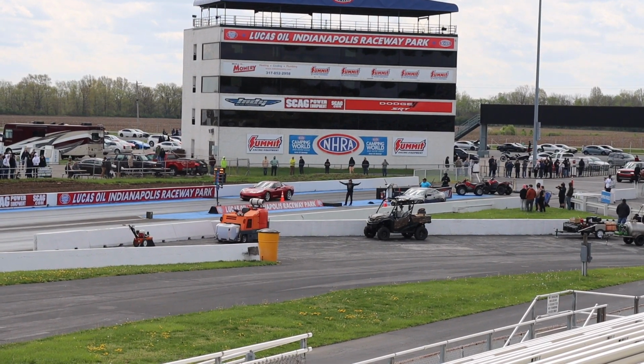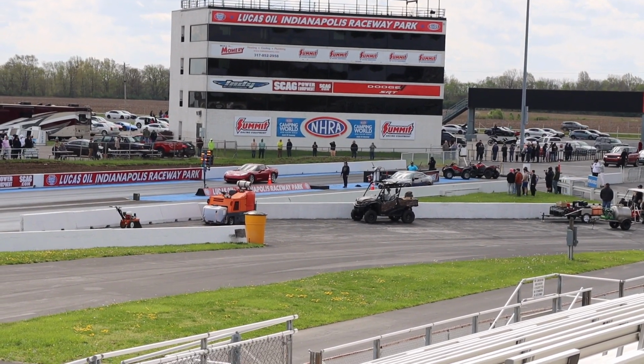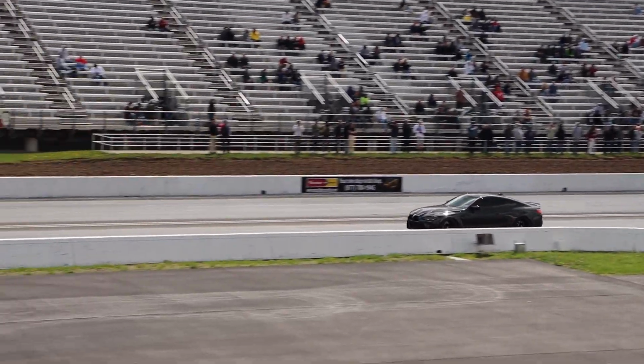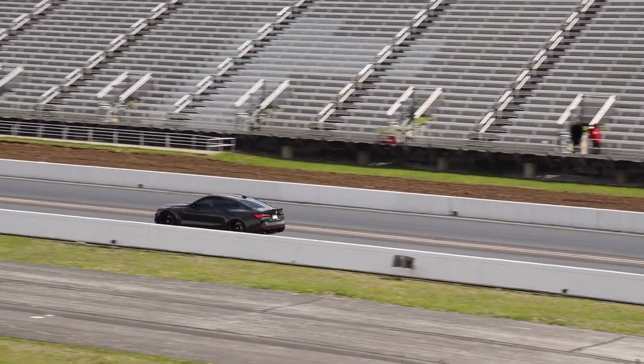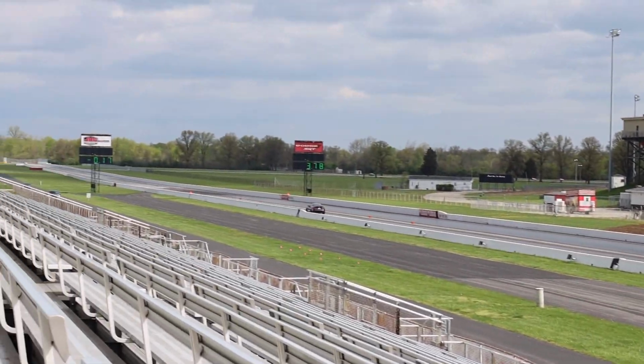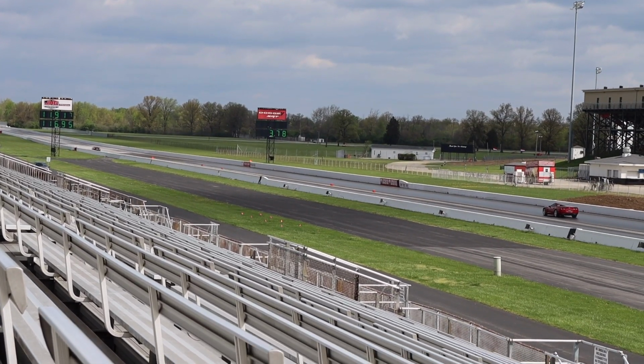Corvette BMW, someone possibly has nitrous. Let's see who wins this one. This should be a good race. BMW is quick. Wow. Looks like he might have broken. That's a fast BMW though. 11.9. One of them had nitrous though.